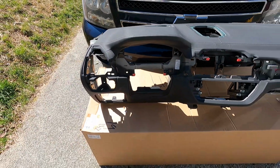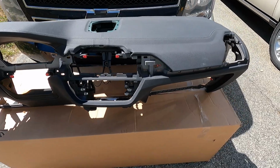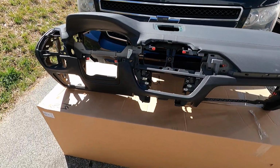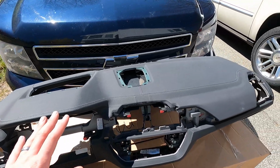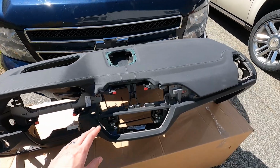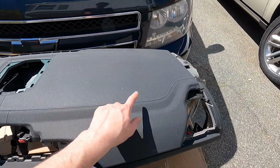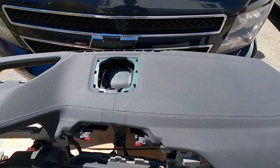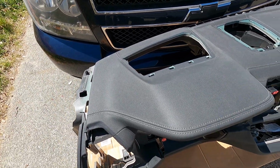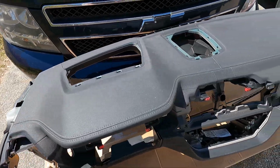All right, guys, so here is the dashboard. It's a pretty standard looking dashboard. Obviously, there's nothing really crazy about it. The reason I have this is the windshield was blown out from hitting a deer, and it has some scratches, and you can probably see all the specks of glass that are in it. So before I sell this, I'm going to have to clean this up really good to get rid of any of the glass on here.